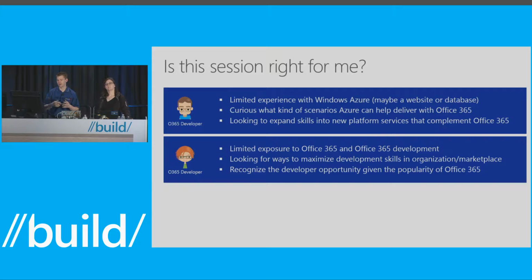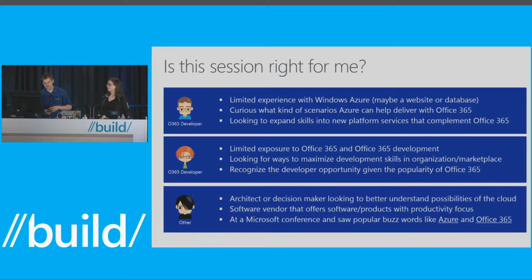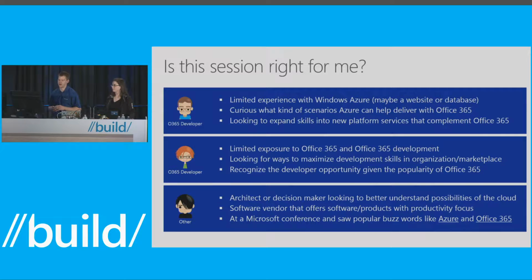And maybe you recognize that the developer opportunity is big there, and that brought you to this session. And then finally, we have kind of the other. Maybe you're an architect or decision maker looking to better understand the possibilities of the cloud. Maybe you're a software vendor that has products that have a productivity focus. Or maybe you just looked on the conference schedule and saw buzzwords like Azure and Office 365. Like, that's in the keynote, I should go to this session.